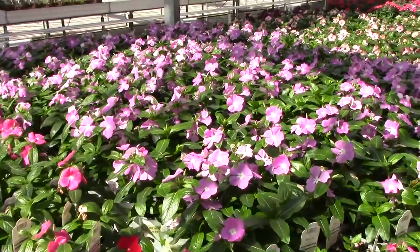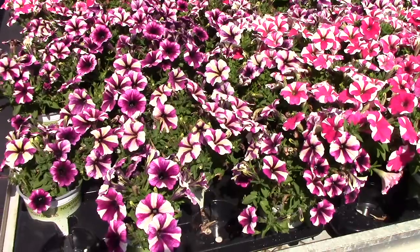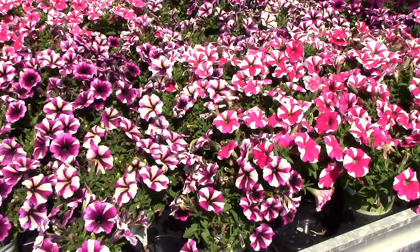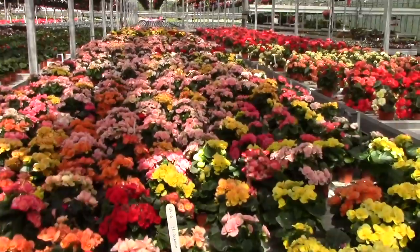Just to make sure you saw the good color on these vinca, flowering vinca. This group of petunias has a cool star pattern. These are called Peppy petunias.